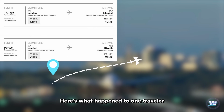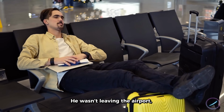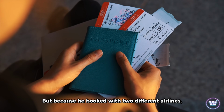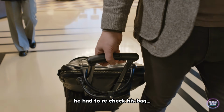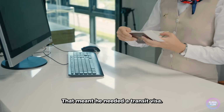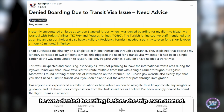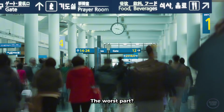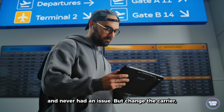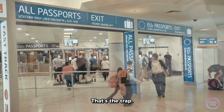Here's what happened to one traveler flying from London to Riyadh. His connection was in Istanbul. He wasn't leaving the airport, just switching planes. But because he booked with 2 different airlines, he had to recheck his bag, which meant passing through immigration. That meant he needed a transit visa. He didn't have one. And just like that, he was denied boarding before the trip even started. The worst part? He'd done the exact same route before, with one airline and never had an issue. But change the carrier, and suddenly, the rules are different. That's the trap.